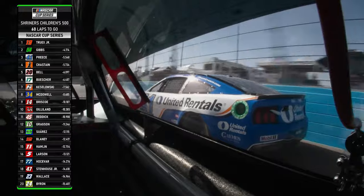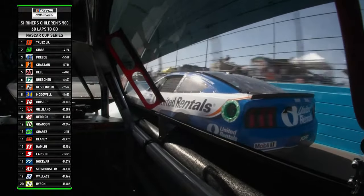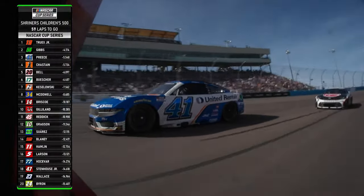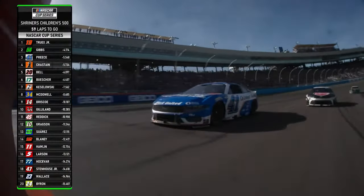Here's Ross Chastain against Ryan Preece for third place. Both of those RFK cars in the top 10. Good run for them. Needed a turnaround, especially with Keselowski.